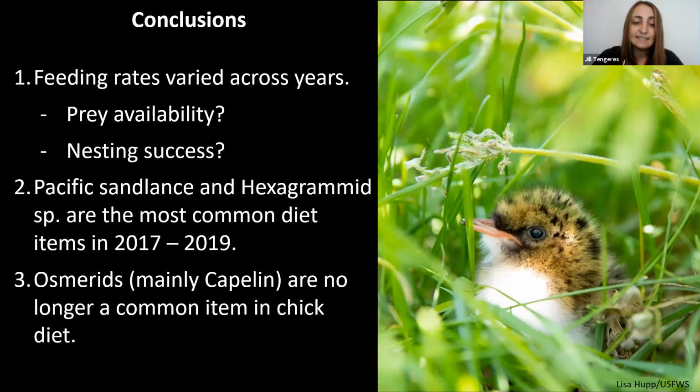But in 2019, when the feeding rate was higher, a lot of terns started to nest. At one colony on the road system, we had over 35 fledglings, which is phenomenal. I know 35 doesn't really sound phenomenal, but I promise you it was great. So I'm hoping to investigate more how these metrics of nesting success can relate back to what we're seeing from this diet data.